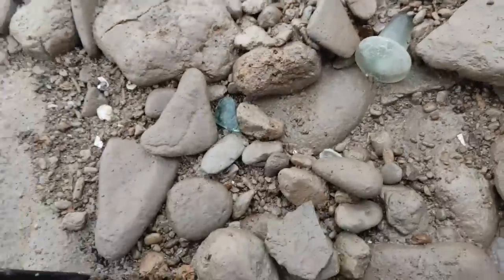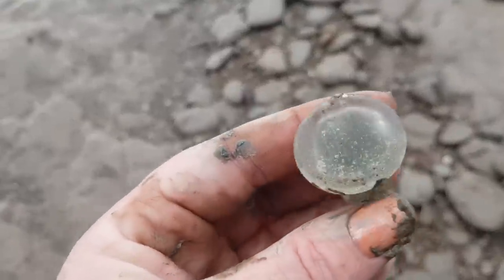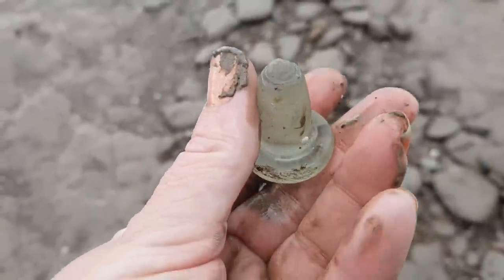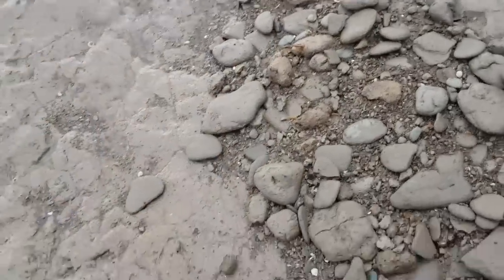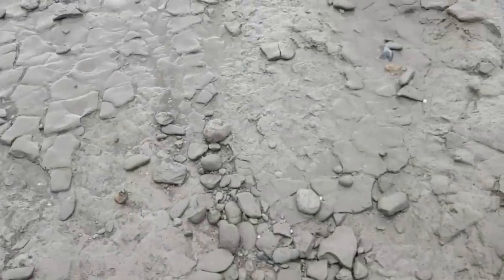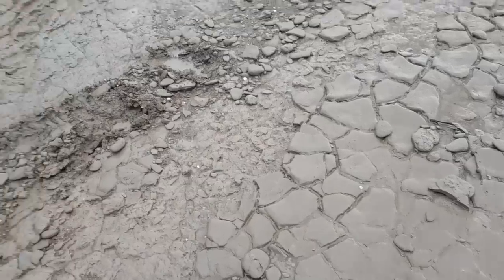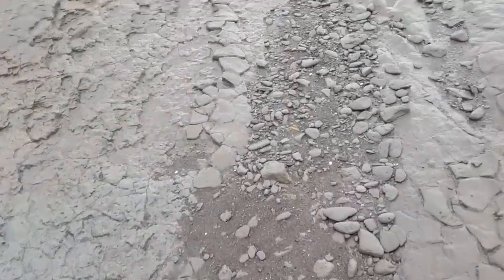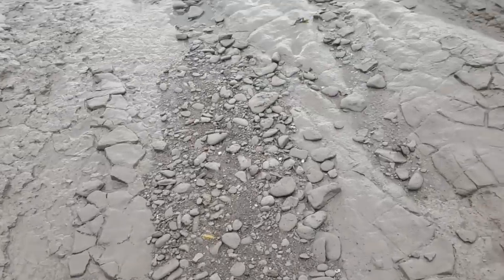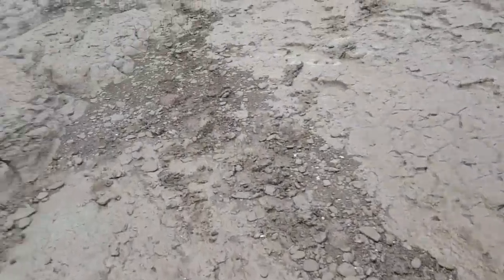Another lovely glass bottle stopper. This one's a bit bigger. Look at that. So yeah, that's nice. Trying to stick to the sort of rocky bits so that we don't sink in the mud, because it does get very sinky. In fact, I'm going to turn back and go up and over, I think.